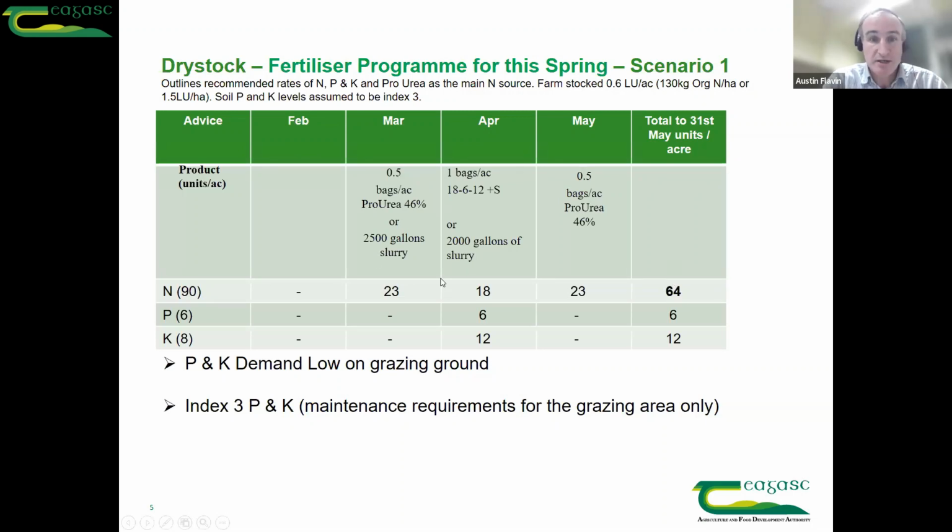And how can that actually be spread? What we're encouraging him to do is go out with half a bag of protected urea, which would be 23 units, in early March, or the equivalent of 2,500 gallons of slurry. If we can get that out at the right time, you can see the huge difference that it can have, especially slurry. If it's put out at the right time, it sets up the farm for the year.